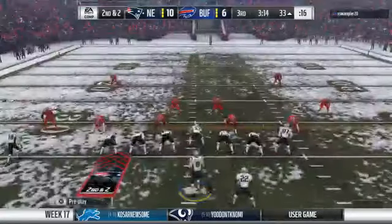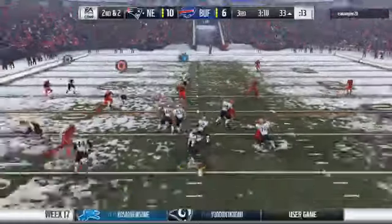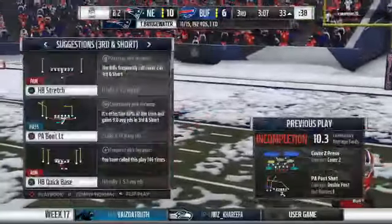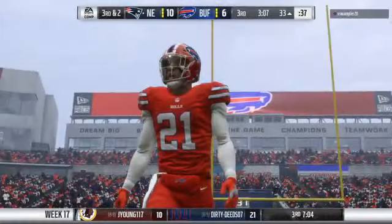Facing a 2nd and 2 after that last catch, good for 8 yards. Play fake. Bridgewater. Going to let one throw for Robinson. That's going to be knocked away and incomplete. It was the free safety, Jordan Poyer, that time there to make the play in coverage.